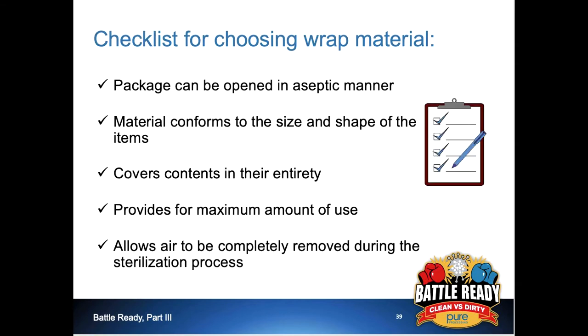According to Isham, ANSI AAMI ST79, and AST, when choosing wrap material, it is critical to check to make sure that the package is able to be opened in an aseptic manner that allows for the sterile items to be easily removed or transferred to the sterile field without contamination, that it conforms to the size and shape of the items, covers contents in their entirety, provides for maximum amount of use, and allows air to be completely removed during the sterilization process.